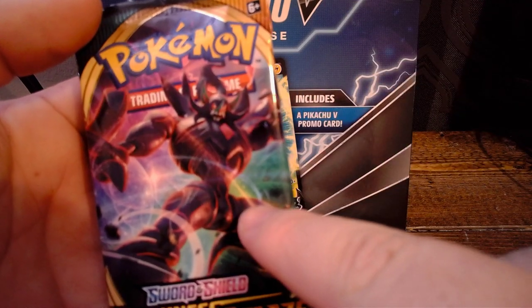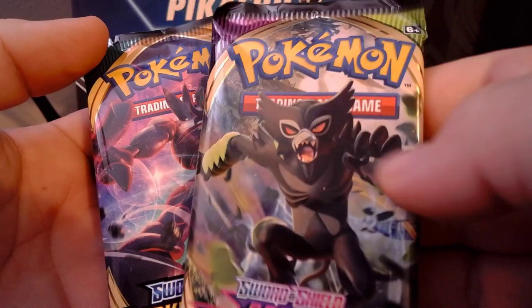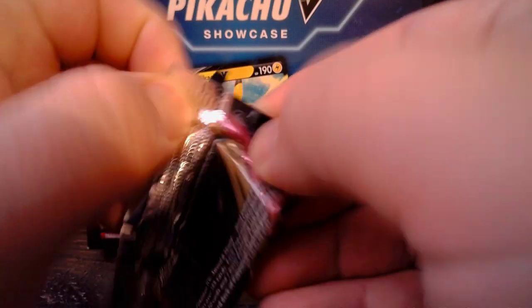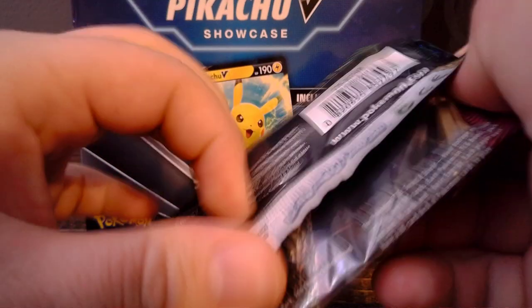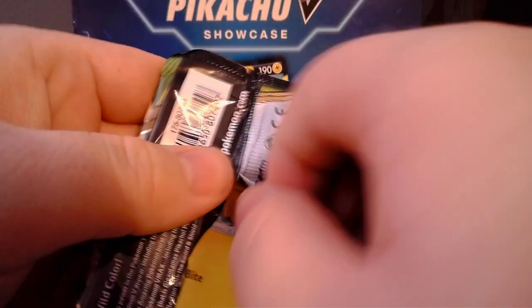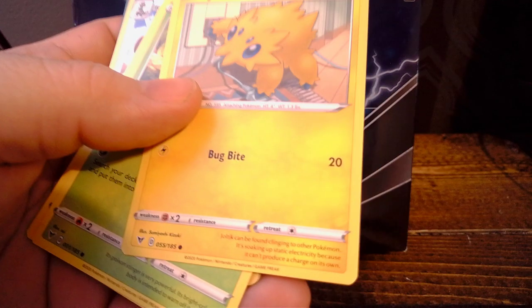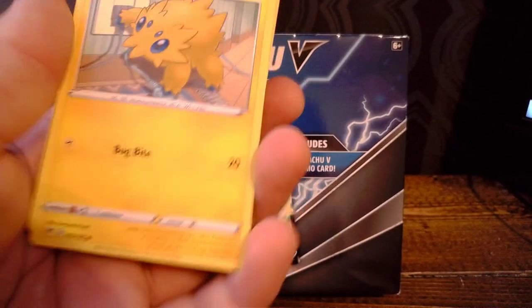That's Grimmsnarl? And I don't know what that is. That's like a mythic Pokemon. Again, I don't know the proper etiquette to opening a pack of Pokemon cards. Oh, you can kind of see what's in there, huh? You know what? We're just going to show you. I know they do the whole little flippity flap thing, but I'm just going to show you. Yeah, I'm going to raise it up a little bit.